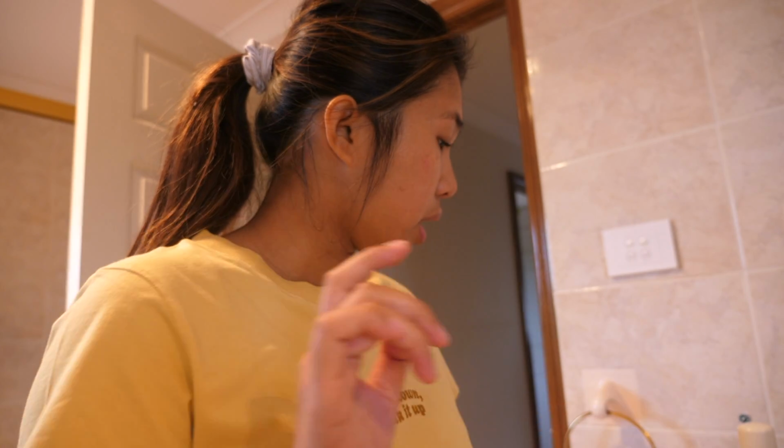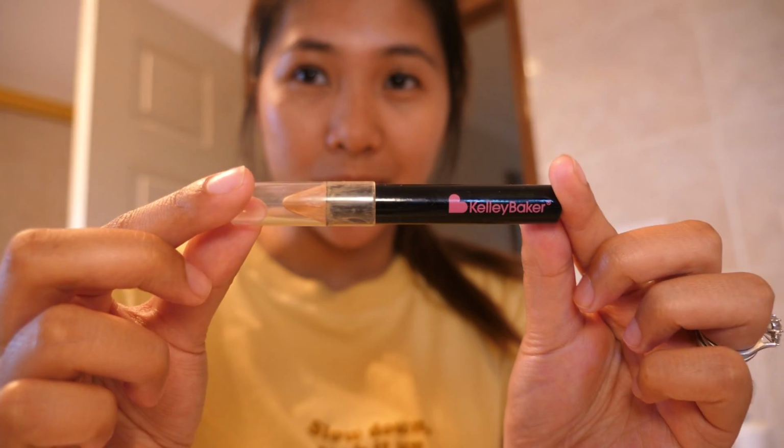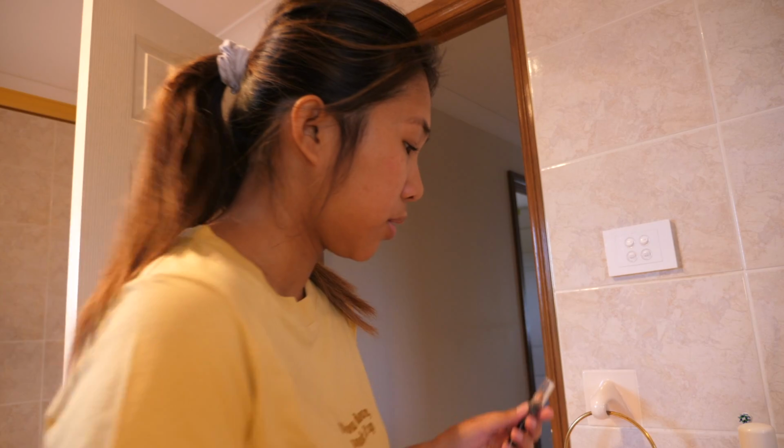The second step, I go with eyebrows first. I do that before foundation. And I got recommended by one of my beauticians from BK Collective. Actually, the founder of BK Collective, Bless. She loves her Kelly Baker products, so I'll be using some of those. And to start, I'll be using this little pencil. It is a Camo Light highlighter pencil. So I'll show you how to use it.